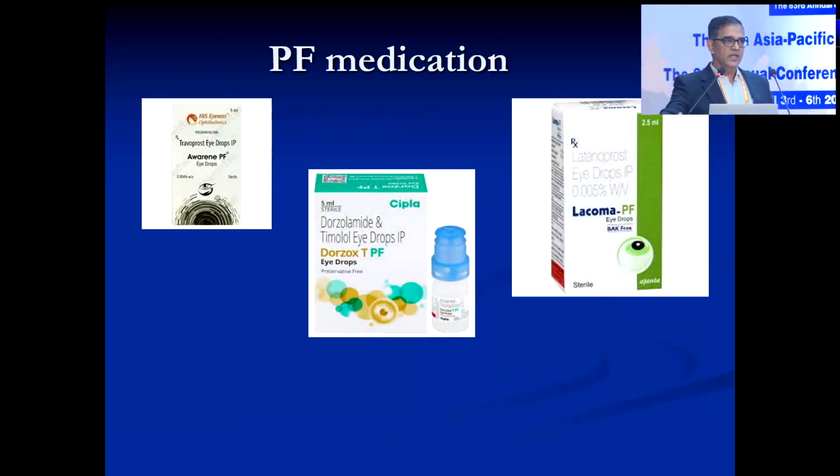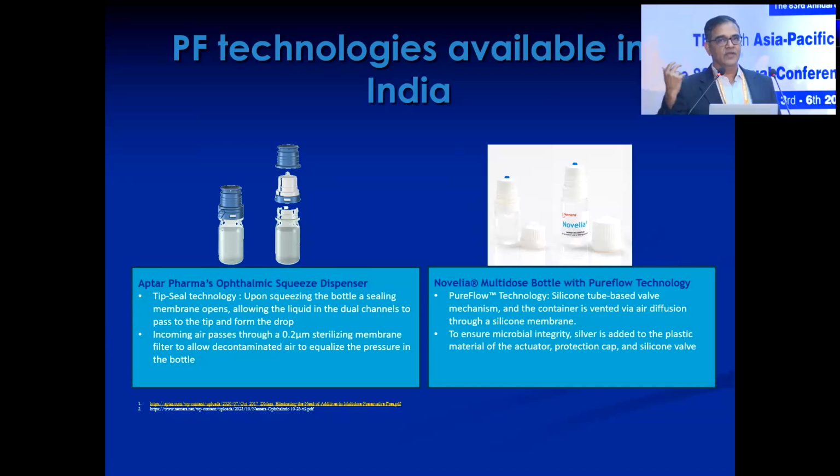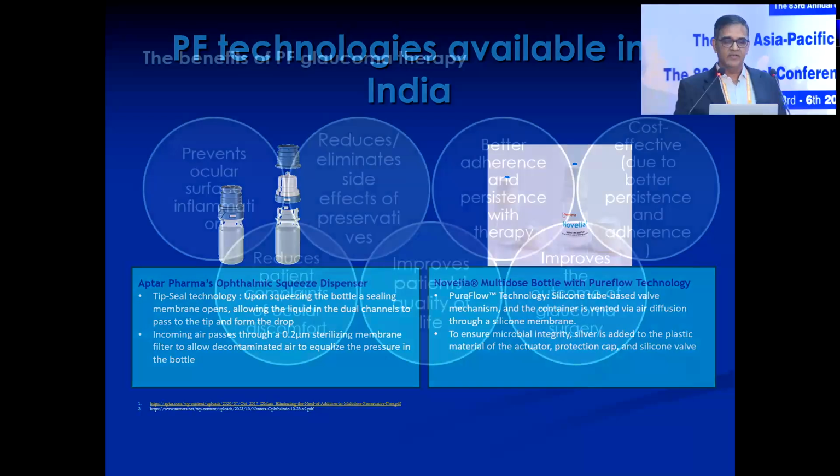And the new, again, what's available in India is a completely PF, preservative-free medication. This is also new. This is a big advantage for many patients. We also have 2 technologies in the PF bottles which are now available. One is called the Novelia bottle. The other one is Aptar Pharma, which makes these Aptar bottles. I think Cipla makes Aptar. Many other companies use the Novelia formulations. They are very nice and very useful.